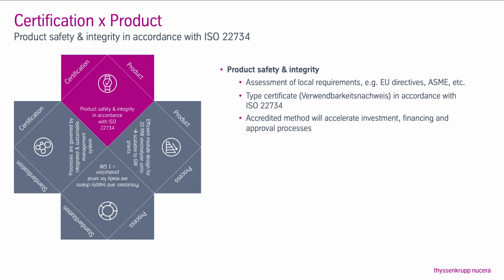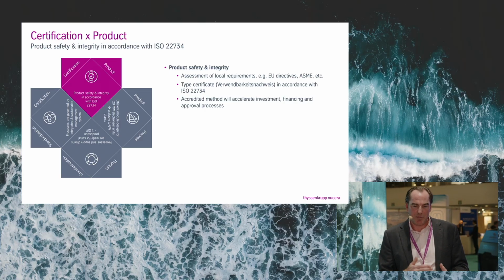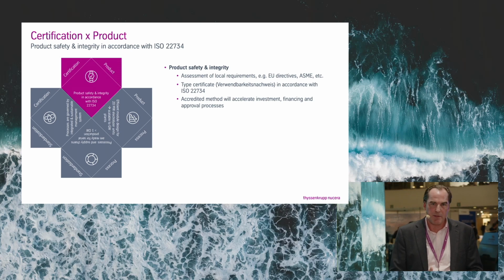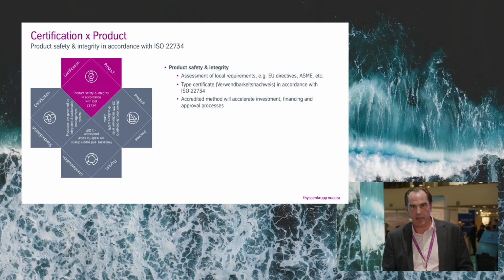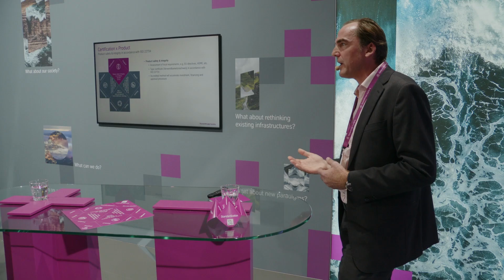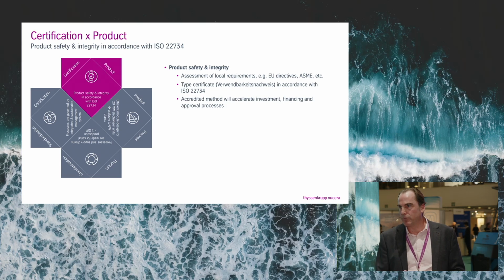And then lastly, the product safety and integrity. We have engaged with TÜV Rheinland to assess our design, our manufacturing processes, and our type testing, and to validate that this is all in accordance with the ISO standard 22734. While ensuring that this is in accordance with that standard, we also believe that this will help to accelerate final investment decision making, ease financing decisions or support them, and also accelerate the permitting and approval process for the operators.